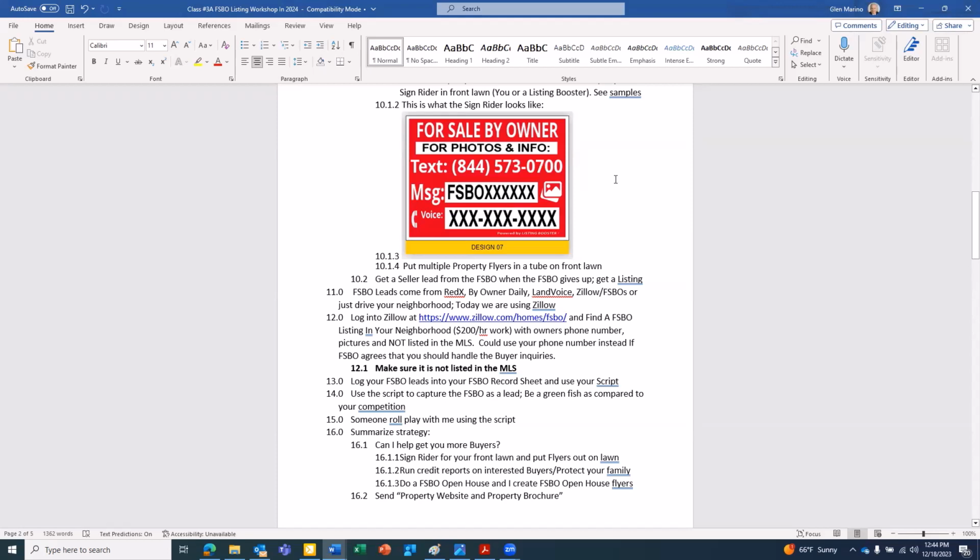Each property will get its own number. The prefix will always be FSBO because it's a FSBO. But the first one's going to be 270, the next one will be 271, the next property will be 273. So each one's got its own unique number. Go ahead and put in 270, hit send, and you should get it on your phone. Yep, I got it. Thank you.